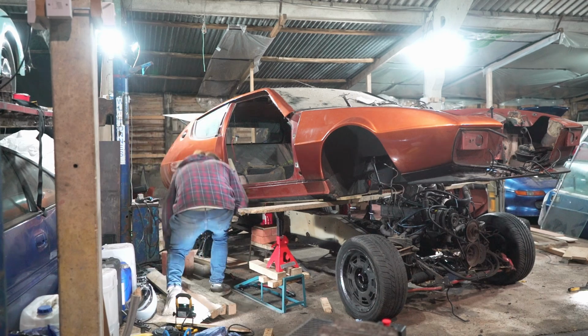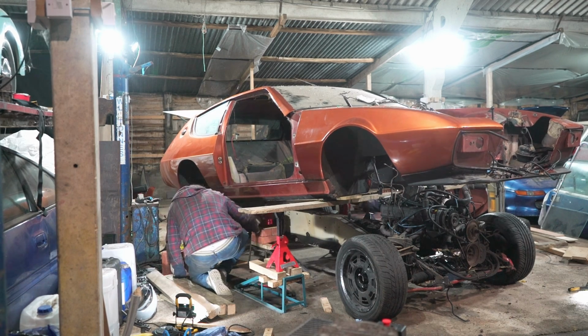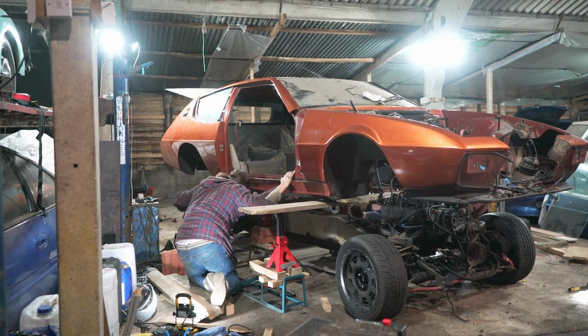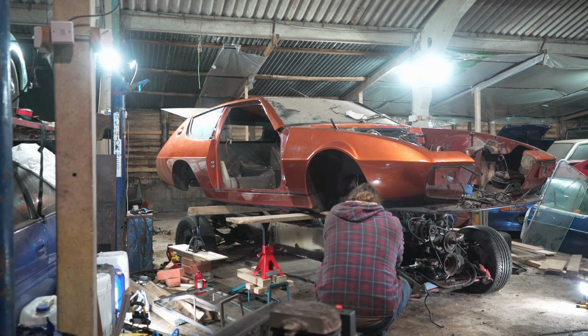This does feel decidedly dodgy. This was going to be the final bit of jacking, getting the rear of the car high enough to be able to slide the chassis out from underneath. Are you clear? Yep. Right. Very carefully, gently.